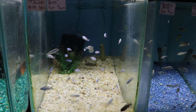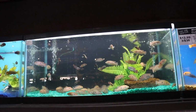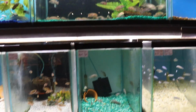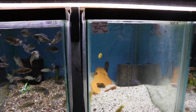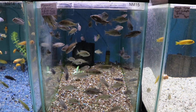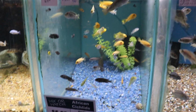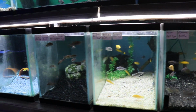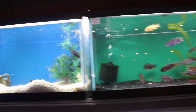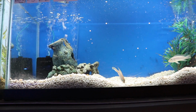Sokolofi, I really like these. These are great. Got a whole bunch of jewel cichlids up there. And then you got the little babies. And we got some peacocks here, just mixed, it looks like. And some more. Got red zebras. So yeah, this is all of the African side of things. Cool looking fish here. Some Tropheus.